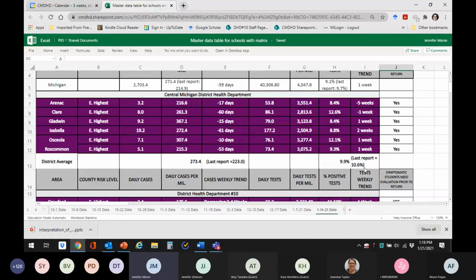So again, the percent positivity is down. This is for the 6 counties in Central Michigan District Health Department. The overall average is up a little bit, but it's still showing that things are still on a downward trend.